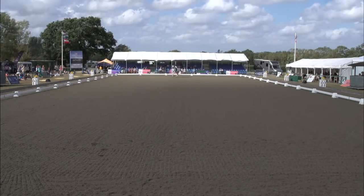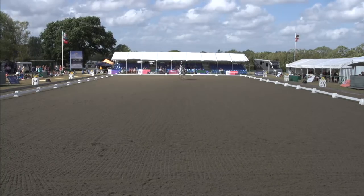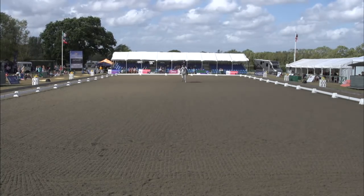I don't think you can get any smaller than that. That's what you call sit. Yep, that's on a sixpence. Now quietly into your ones.